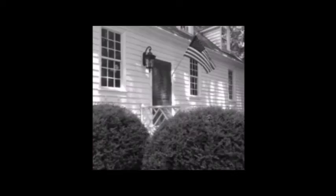Perry Van Vleck was a real estate developer. He was living in Silver Spring, and he moved to Dunkirk to have a country home in the mid-1950s. And he chose to restore an old house in Dunkirk. And that was one of his first historic restorations.